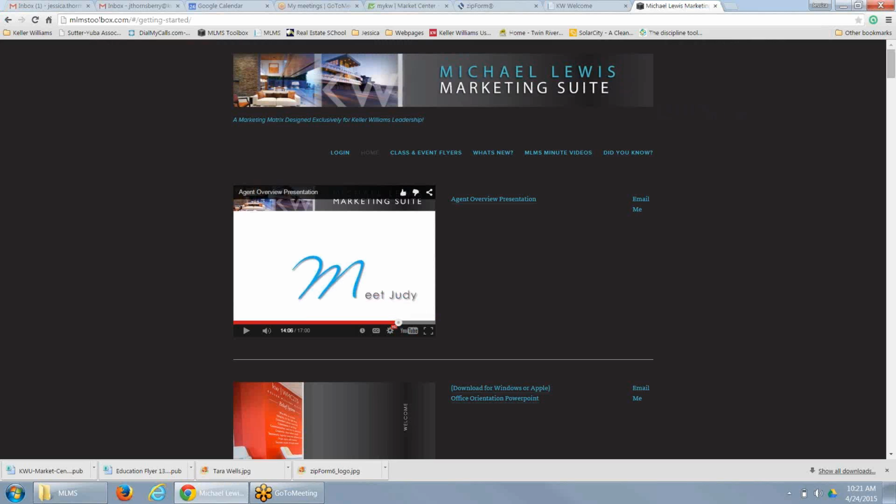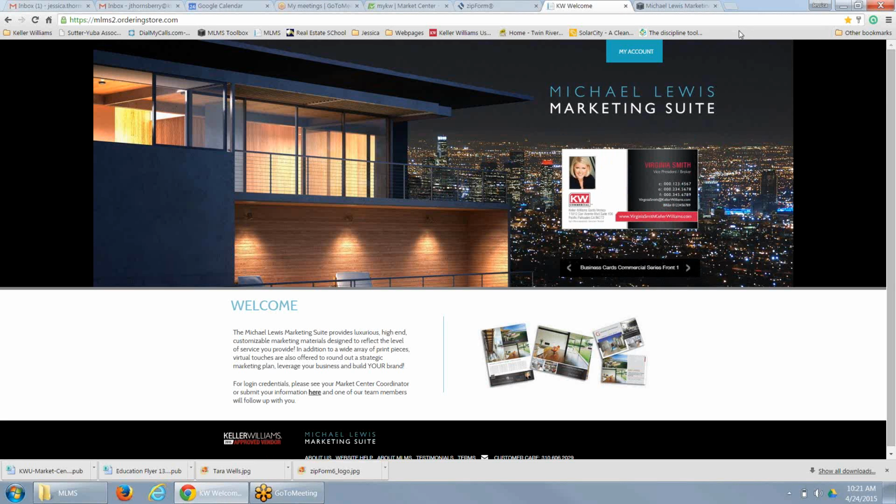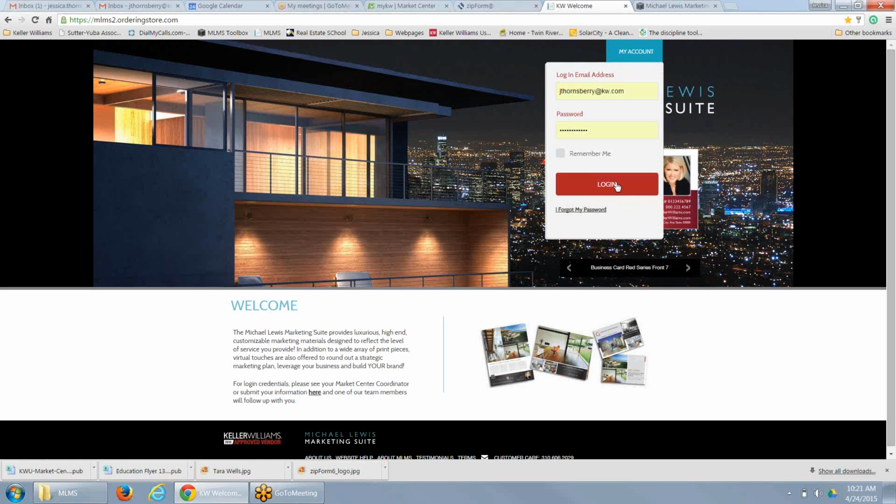Now what I want to do is make sure, has everyone been able to access the website and log in? So on the information sheet it does say you should use your email address that you signed up with on the roster, and then the password is MLMS password. I'm going to go ahead and get logged in.